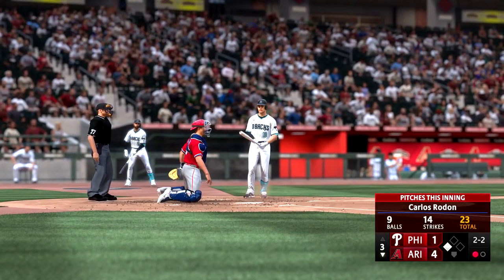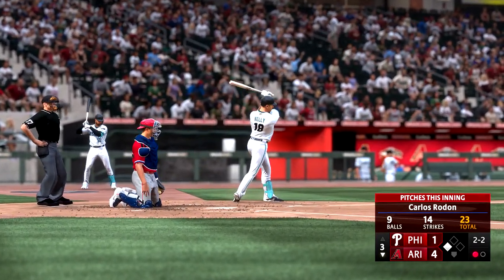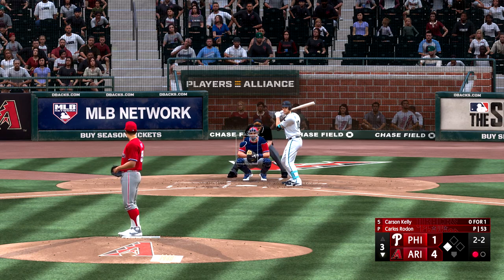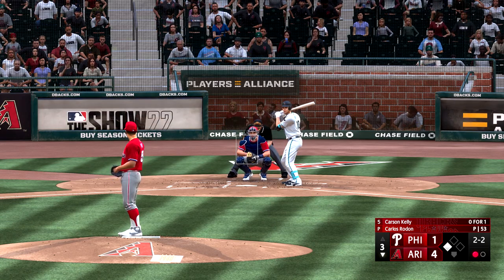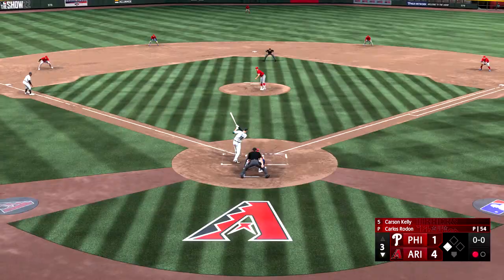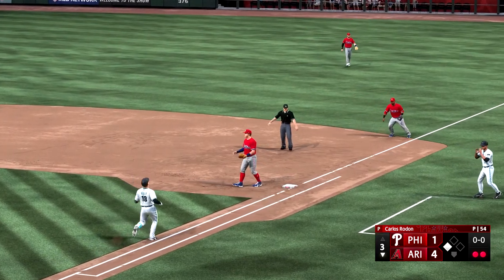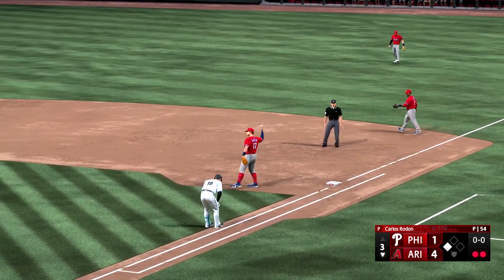He's been trying to tease the zone with that slider, but these hitters have showed patience not going outside the strike zone. Swings and misses at the breaking ball in the dirt. Two away now after the drop third strike.